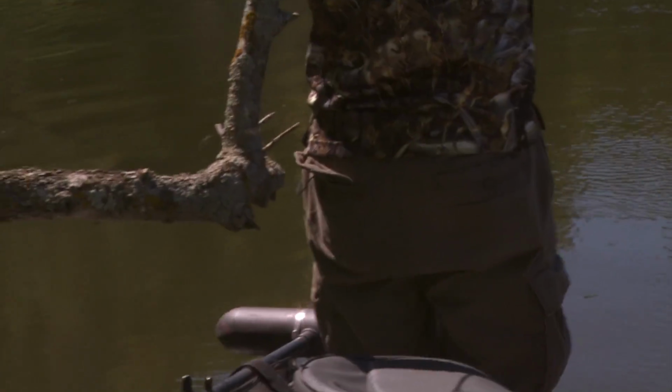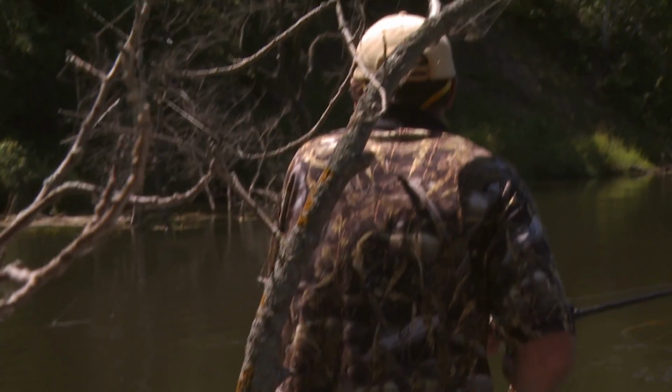Last but not least, fresh cut sucker. They can smell and taste it from a long distance away. Big bull, big nail.